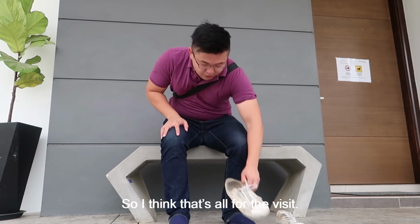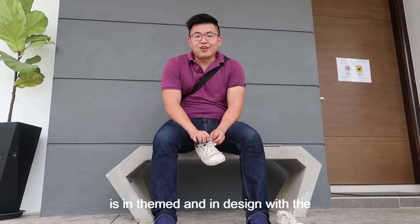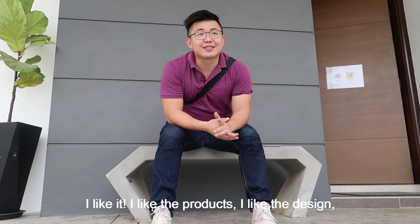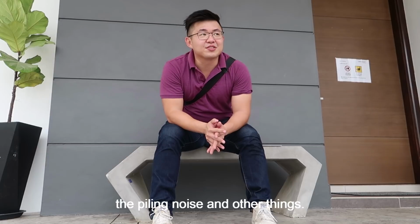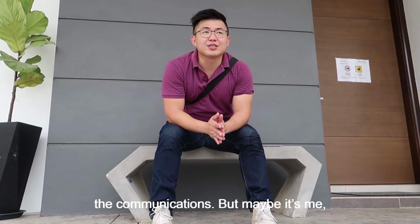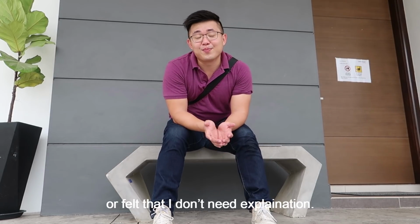So I think that's all for the visit. If you notice, even the bench is in theme and in design with the angular forms as well. Do I like it? I like it. I like the products, I like the design, I like the progress of construction. You can actually hear all the piling noises already. What I wish could be better would be the communication, but maybe it's me. Maybe because they saw me, then everyone felt they don't need to explain to me. So they want me to figure all this out.